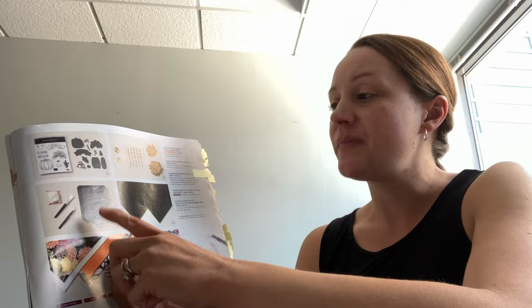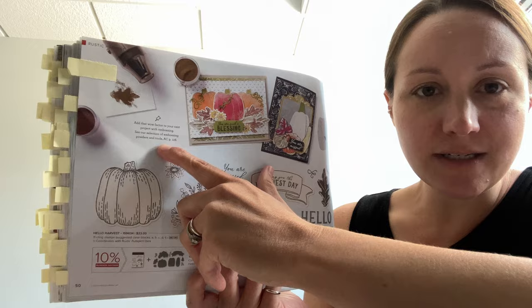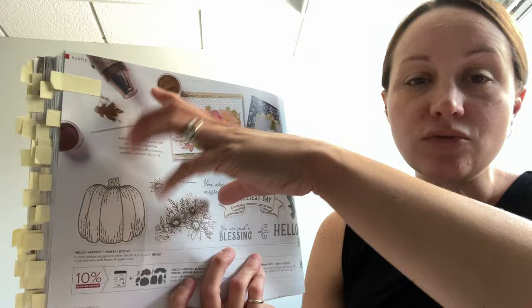And I think it's somewhere on the next few pages, if not the very next page, page 50, where it's giving you some of those technique tips for how to emboss. And you can get more of those tools I've been mentioning, like embossing powder and the heat tool, from the annual catalog. I also just think this is one of the most beautiful samples in the catalog.